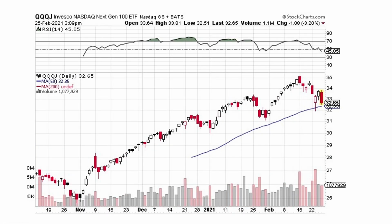QQQJ. Now this one's, I think, a little bit different. We got a nice dark cloud cover here. I'm seeing all these bearish engulfings with larger candlestick down days. We got a nice big down day here. I do think we're heading lower. How long it will last, I'm not exactly sure. I don't know if this is like an exact top where this thing's going to go down 50, 60, 70, 80%. But it is going in a pullback mode.